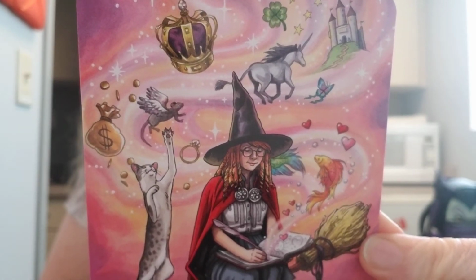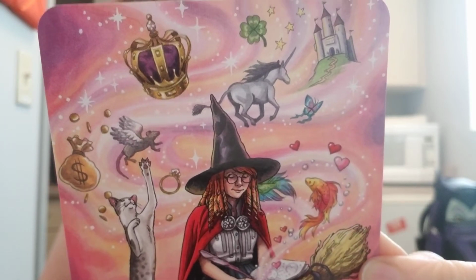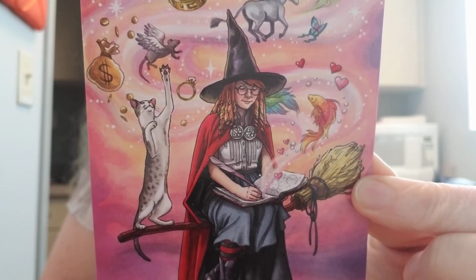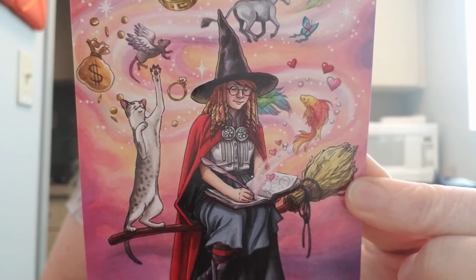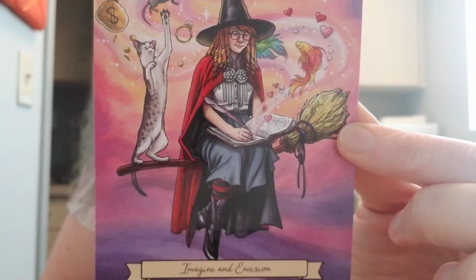I love it. This is almost a Seven of Cups kind of card. Boy, look at all that. You know, unicorns and crowns and money and flying mice. The kitty's just about to reach it. All that coming through your imagination.